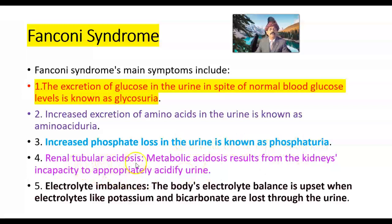Renal tubular acidosis: metabolic acidosis results from the kidneys' incapacity to appropriately acidify urine. Electrolyte imbalance: the body's electrolyte balance is upset when electrolytes like potassium and bicarbonate are lost in the urine.